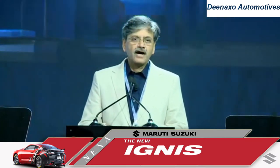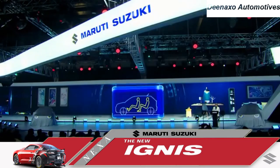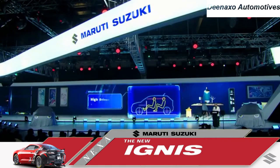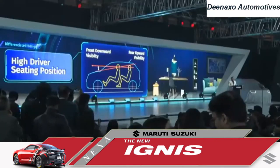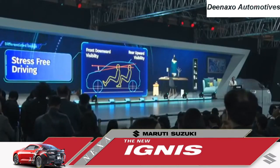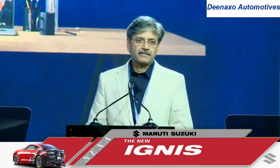To understand how the Ignis is the tough urban, we need to understand some of its differentiated design attributes. Let's start with the layout of the Ignis. The Ignis offers a high driver seating position, which effectively translates into better angle of visibility for the driver. Both the front downward visibility as well as the rear upward visibility are much better. This effectively translates into stress-free driving.